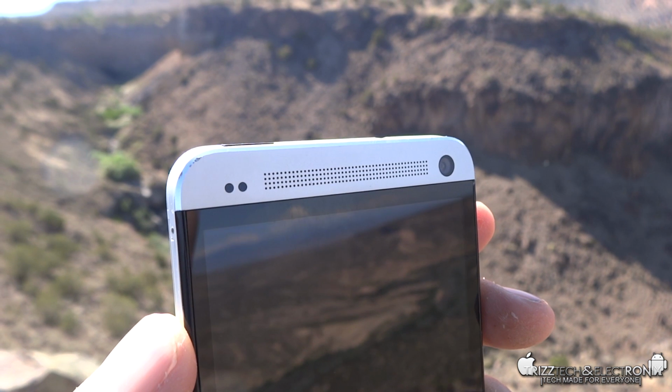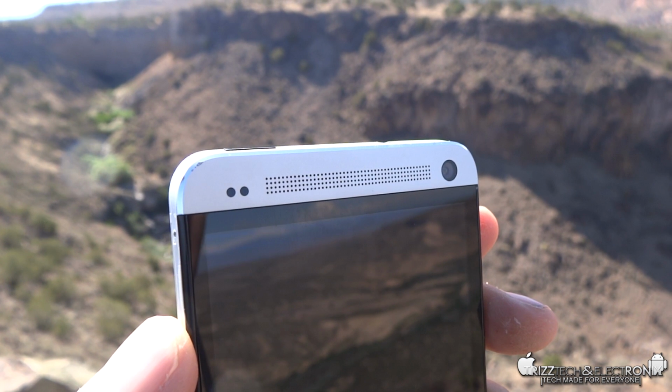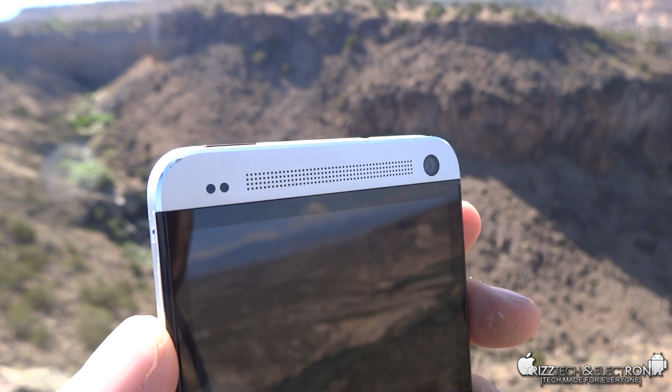The next feature I'd like to talk about is the front-facing camera. This thing's a little bit more unique than the rear-facing, even with the UltraPixel camera, because this is a wide angle camera. And the video quality on this is absolutely awesome. This is also filmed at 1080p at 30 frames per second from the front-facing camera. And as you can see, it just holds so much into that field of view with that wide angle lens.